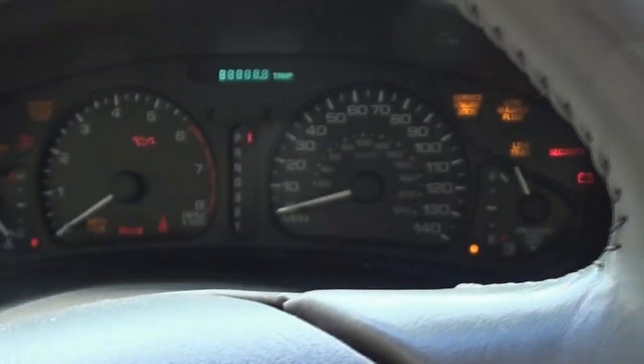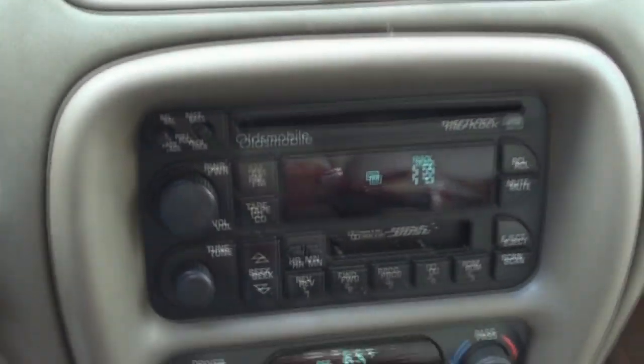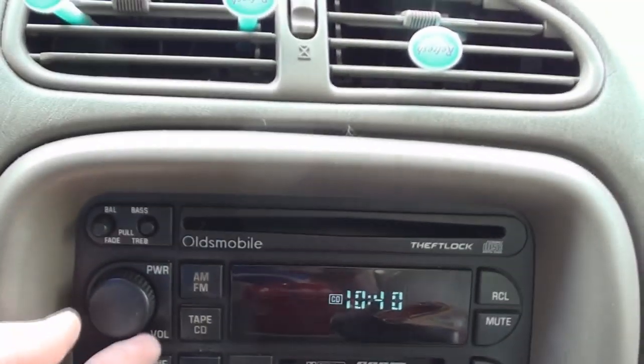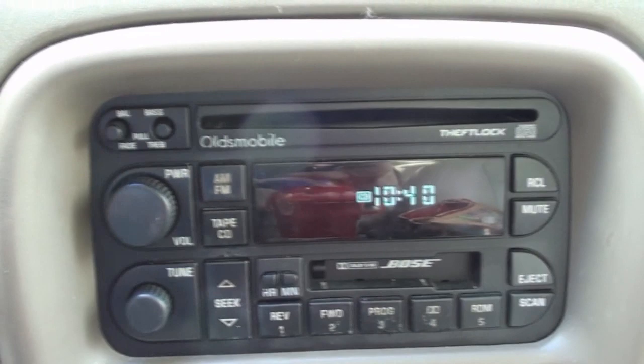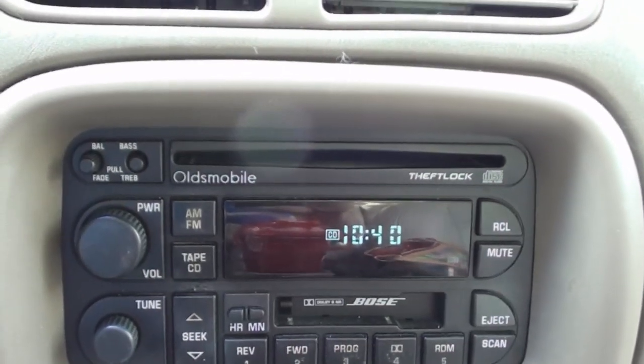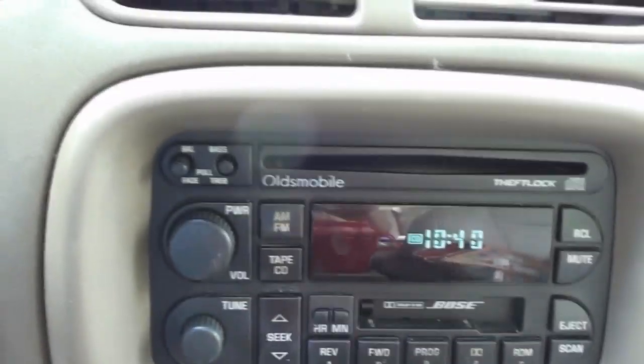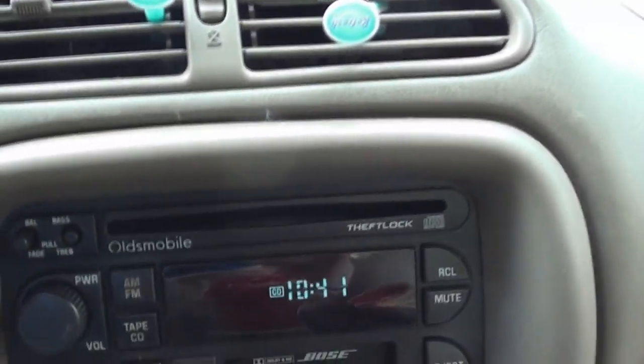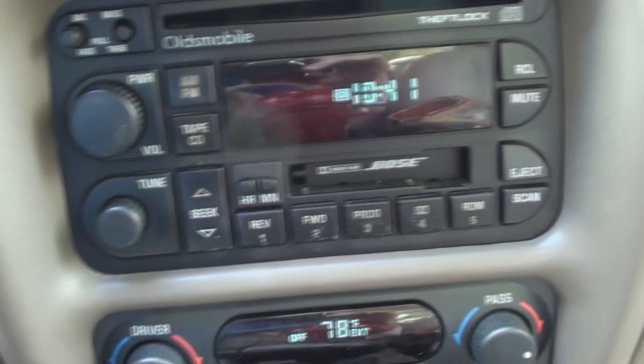Let's go ahead and keep the key over. This one came equipped with an AM, FM, CD, and cassette player, powered by a Bose audio system. I believe there might be 1, 2, 3, 4, either 6 or 8 speakers. I'll have to double check.